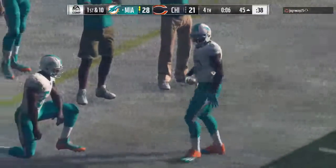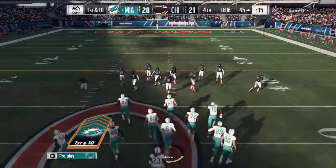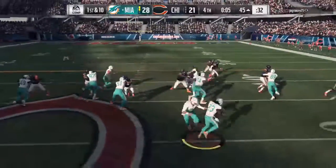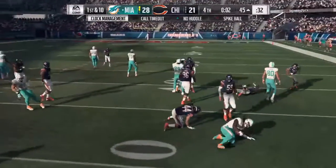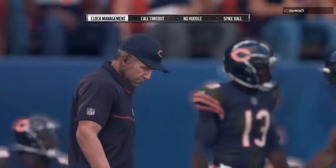You're exactly right. They had to try it. It was their only option. And now this game is done. Just take it, kneel, and call it a day. Now they try the right side here. And this one goes nowhere. Losing yardage on the play back at the 46.